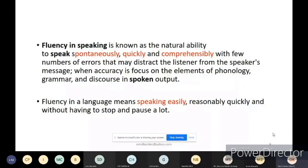Accuracy focuses on elements of phonology, grammar, and discourse in a spoken language. So if you want to speak, you need to be careful about both fluency and accuracy. Fluency in language means speaking easily, reasonably, quickly, and without having to stop and pause. This is something that in IELTS speaking, we call speaking naturally.